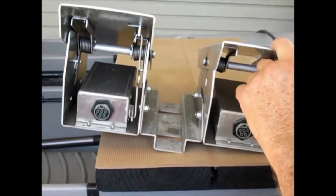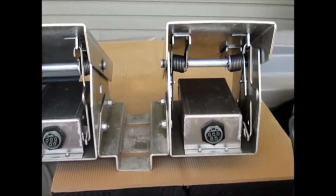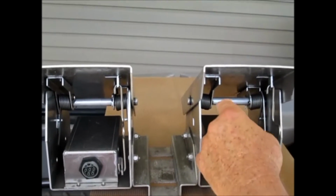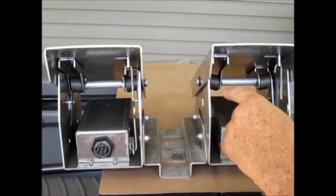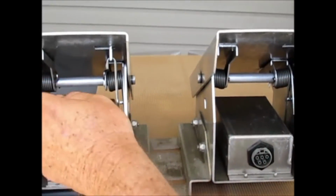Sometimes these pedals get squeaky, but all you got to do is spray a good lubricant on these springs and all the joints on these pedals, and then they're quiet as death after that. No squeaking whatsoever. With the weight of your feet on here, you won't even hear them. But I hear in many videos you can hear them squeaking. They're not oiling their springs and their hardware.